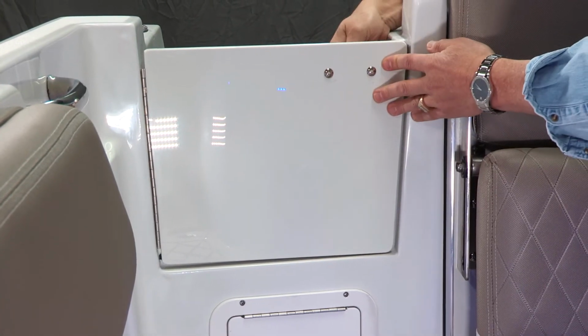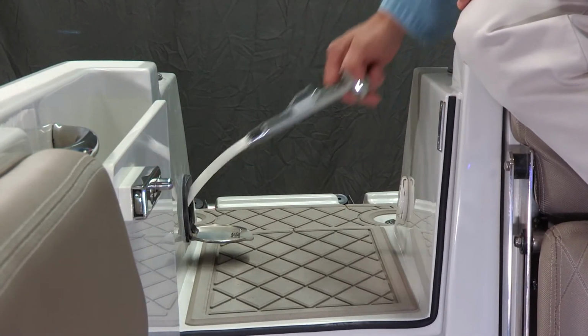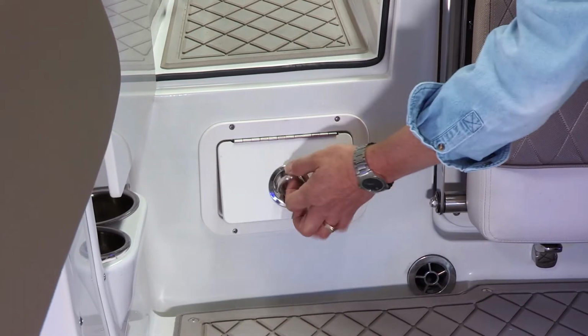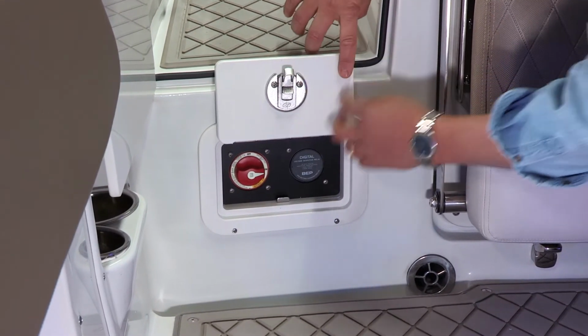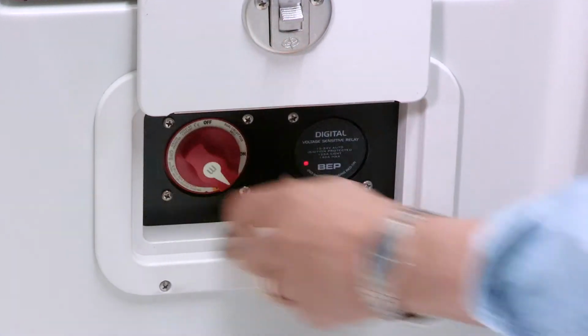Moving towards the rear starboard side again, you have an acrylic transom door that seals off your transom. You also have your transom shower, which is standard equipment, and also your battery management panel. So you have your battery on-off switch and also your VSR. The VSR is the most sophisticated electrical system available right now.